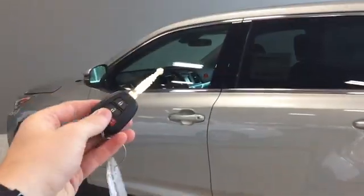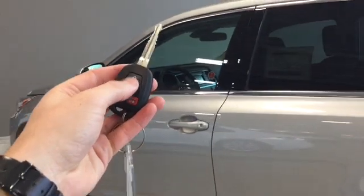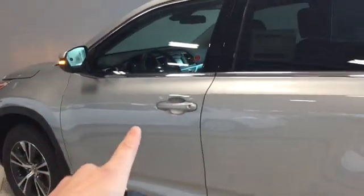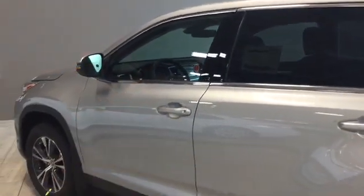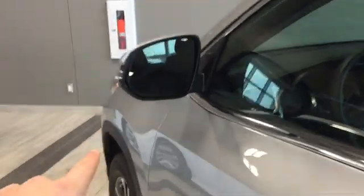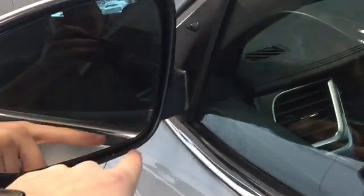Now inside our Highlander, we have our key here that has our lock, unlock, and panic functions. So we can unlock once, that'll unlock your driver's side door, and twice will unlock all four. As you can see, we do have our indicator on our mirror, and this is also a heated mirror as well, which is great for those winter mornings. Now why don't we pop in and see what we have.